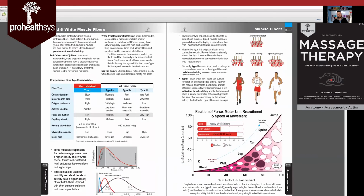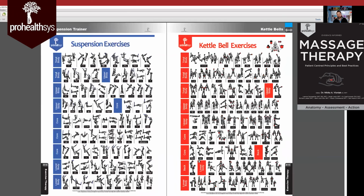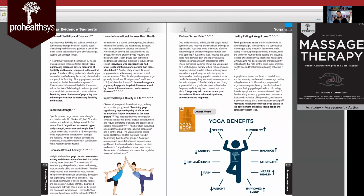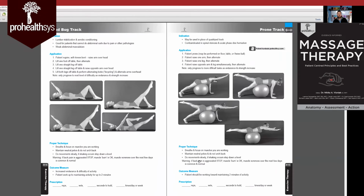And then each of the chapters breaks down into literally exercise after exercise of whatever body region you want to work on, just as general ideas. Yoga, stretching even is there. And then, of course, all the rehab protocols, which are actually designed for the patient to take a picture of, or for you to photocopy or print right out of the book and give as a handout to the patient.